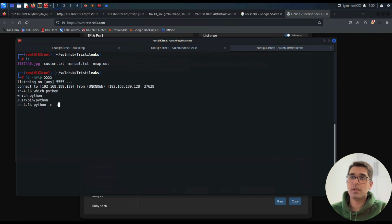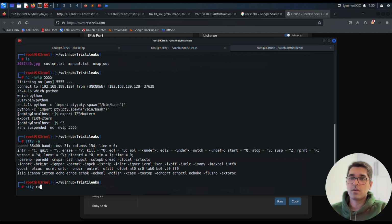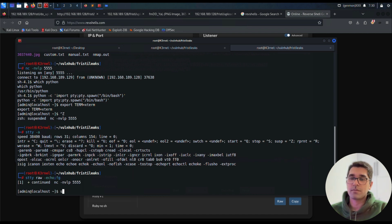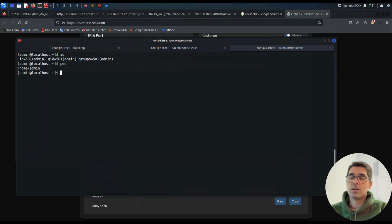Yeah, python -c 'import pty; pty.spawn("/bin/bash")'. If we get our shell here, that's it. Export TERM=xterm, stty -a, stty raw -echo; fg, stty rows 31 columns. Yeah, that's our stabilized shell. From here we are just in /home/admin. If now I just use Ctrl+C, nothing happens and we have the shell too.